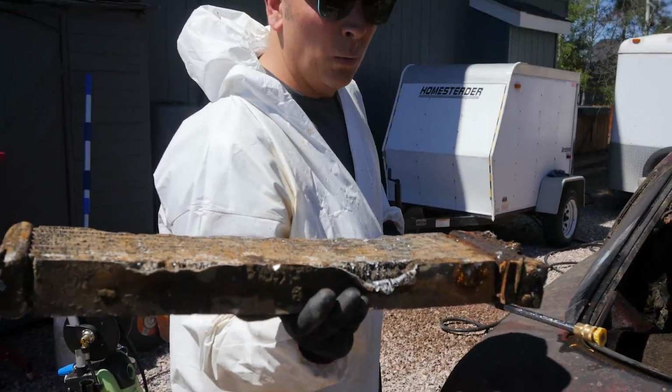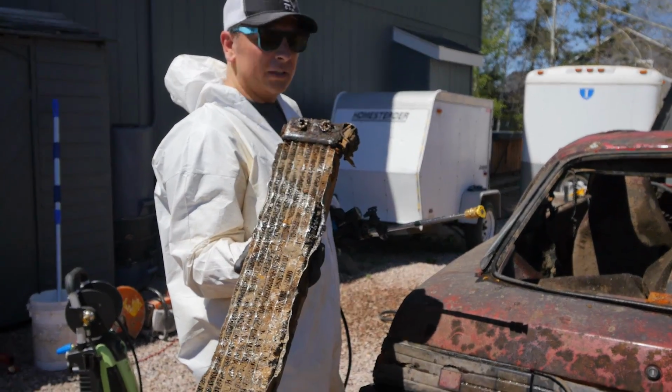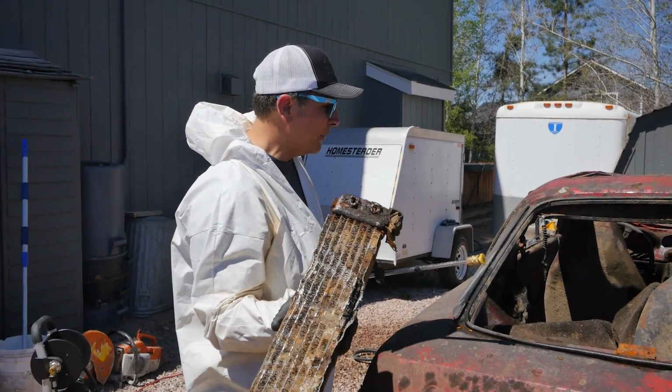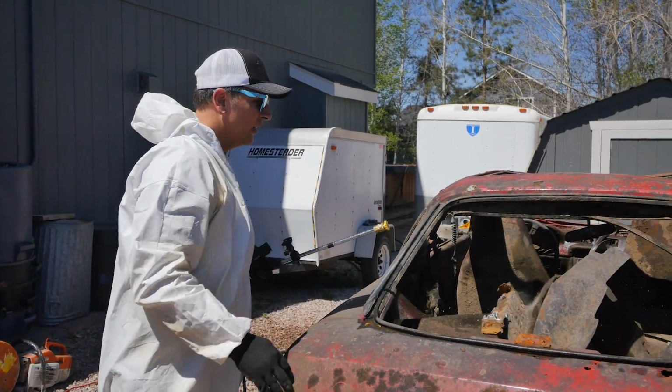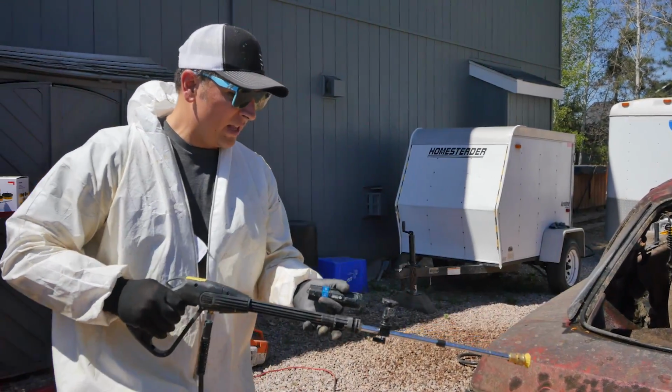So when people say, why do you take these cars out of the rivers? The reason why we do it is because eventually all of that is going to deteriorate and leach into the rivers. That's why we continue to take these out of the rivers and lakes.